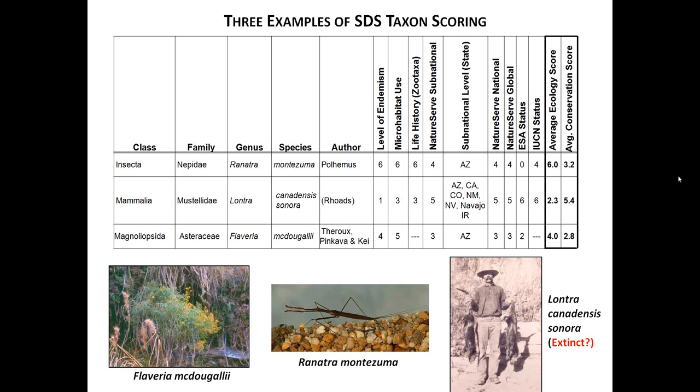So the ecological score is 6, meaning completely restricted to the spring. The conservation score rates is quite high there because 4 is imperiled within the scoring system. And other taxa we're looking at, we include in this example, are species like the Sonoran river otter, Lontra canadensis sonora. The type specimen was collected in Montezuma Well.